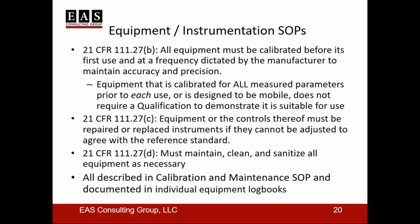So once we've got qualified and calibrated equipment, we have to make sure that we maintain that equipment. And that's talked about in 27C and D to make sure that we're maintaining, cleaning, and sanitizing all that equipment and replacing things as necessary. So there will be a host of procedures describing all this, and it does dictate in the regulation that we have to have logbooks to demonstrate these calibration and maintenance activities.